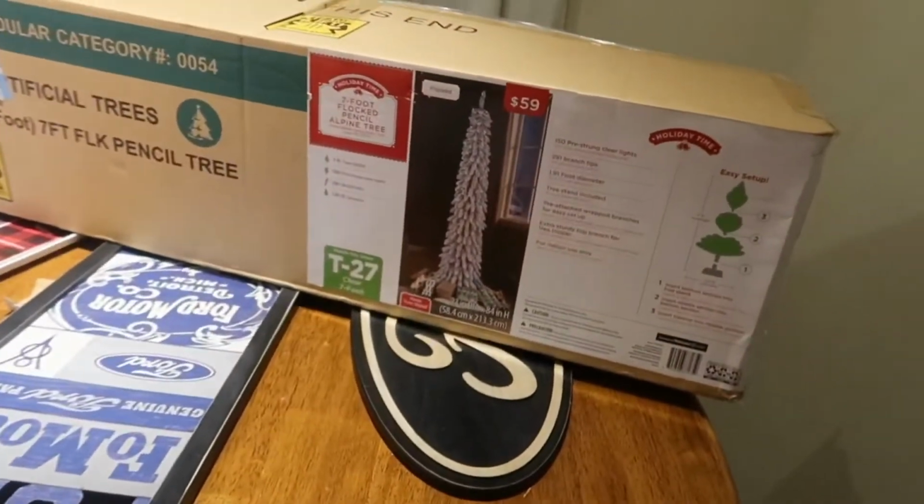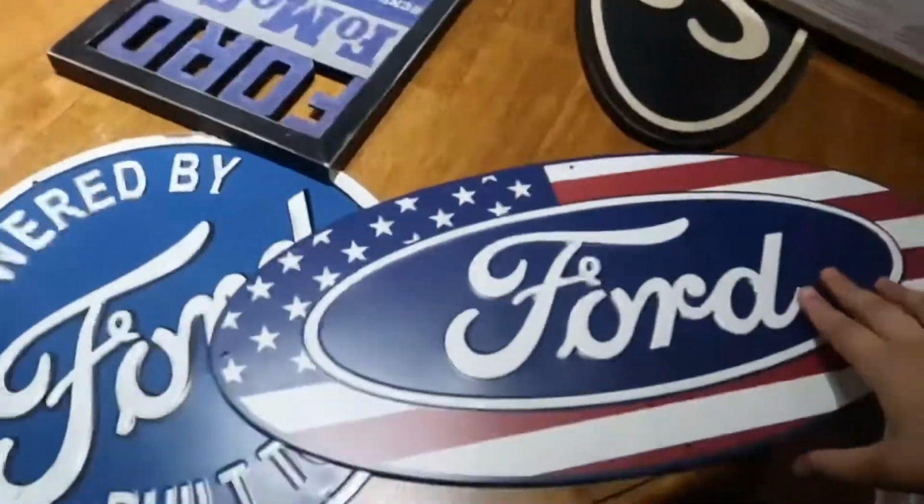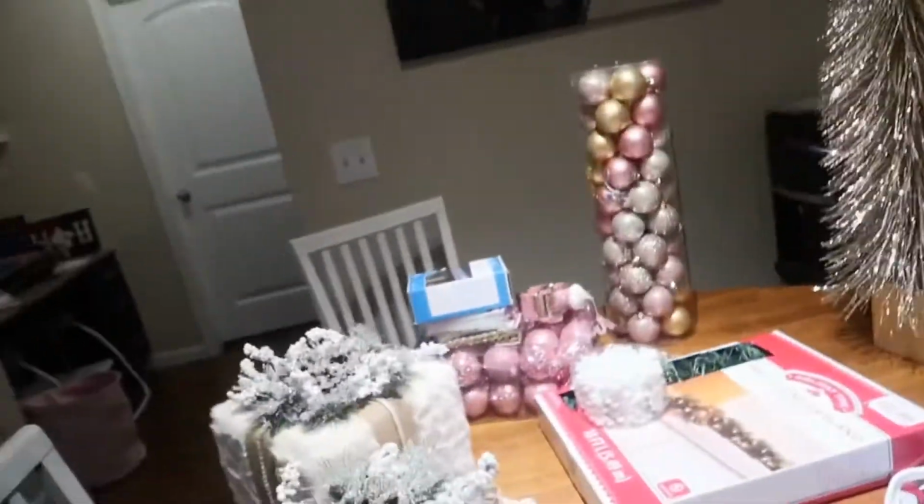Then we got these two 7-foot trees that we're gonna possibly hang. I mean, let's put them right here and here. Then we got a whole bunch of these Ford signs that we're probably gonna put right here. So that is that. I look gross.